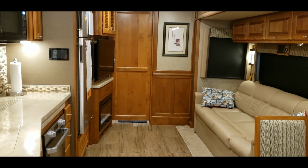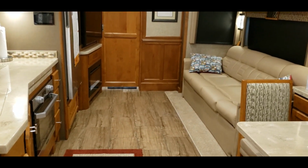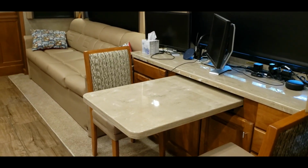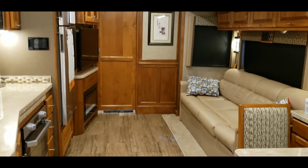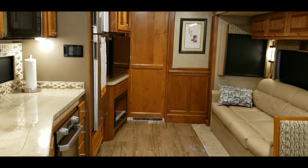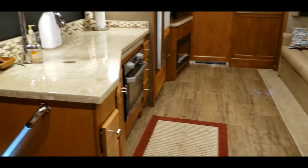So I am now standing in the cockpit looking back just to show you when our slides are out. We have a slide. The slide encompasses the table and workstation and the couch. That has slid out. When it's in, it's right at the edge of where the pocket door is in the wall. That's where it comes into. So it gives us a lot of room to walk around.